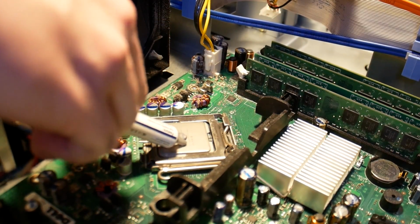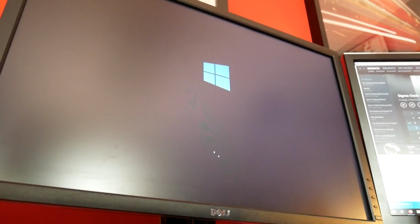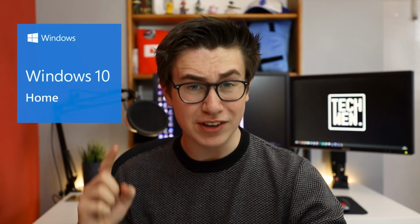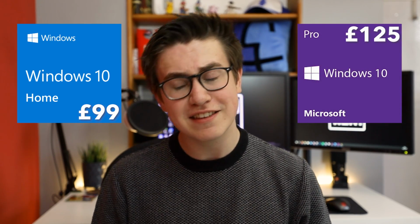Building your own PC is all about budgeting. You've gone out and bought the components, assembled it, turned it on, got into the Windows setup screen, when you realise you forgot something pretty important. The Windows 10 product key. With Microsoft selling home variants for £99 and the professional for £125, there's no way you're going to be able to fit that in your budget after buying all those components, is there?